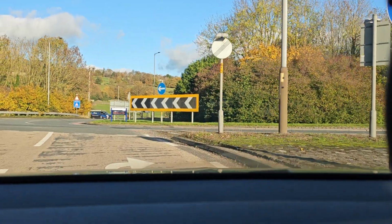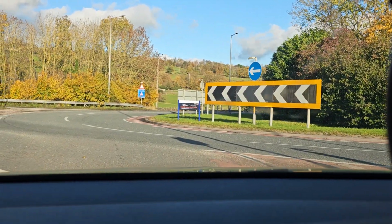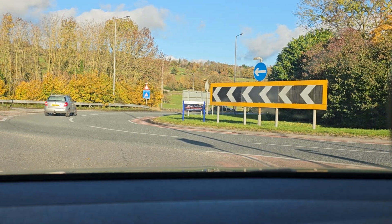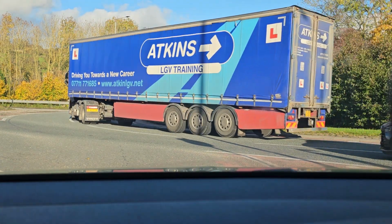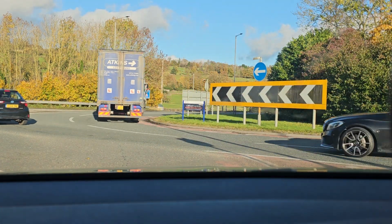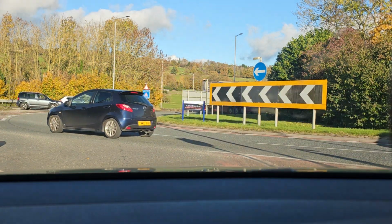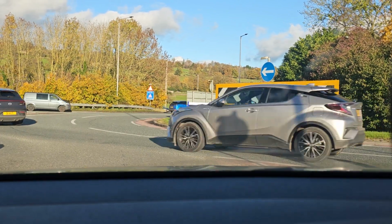I'll guide you through here. Have a look. You could have gone, but it's okay now. Just wait now. You missed a chance there. First gear in. You had the opportunity to go. Just wait, okay. Plenty of gap. Straight in the right lane, okay.